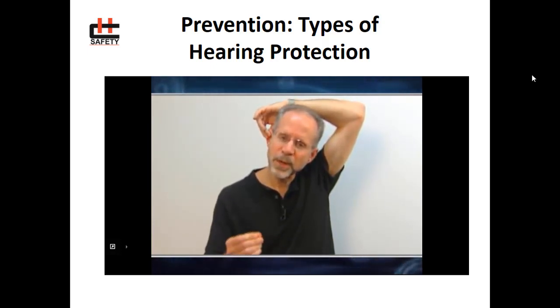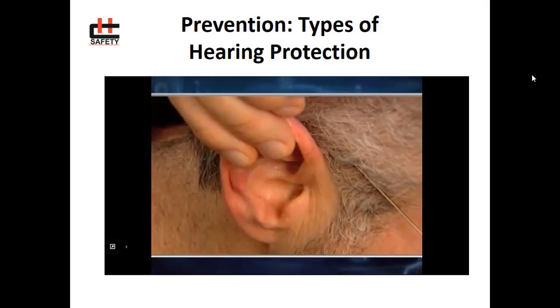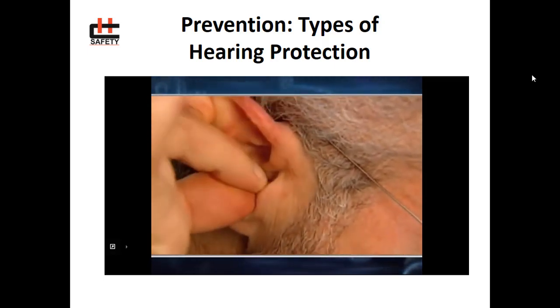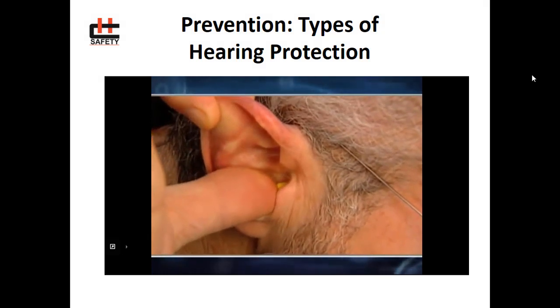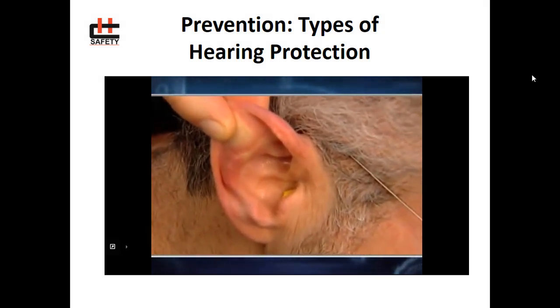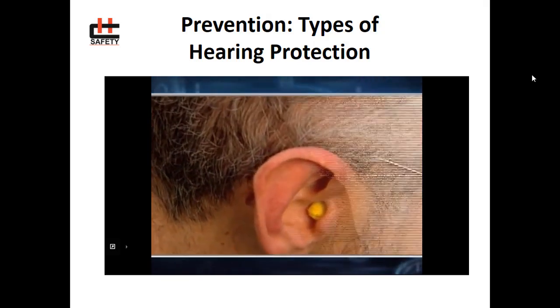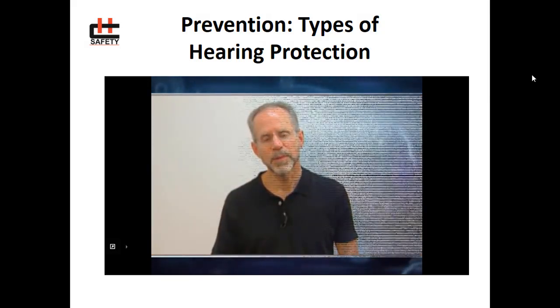So you roll the plug down while you have the plug well compressed. You keep rolling it. You bring it up to your ear. And now while you're holding the pinna, you insert the plug in the ear canal. There's no reason to hold the plug because once you've put it in your ear properly, it will expand in place to give you a custom, comfortable fit.